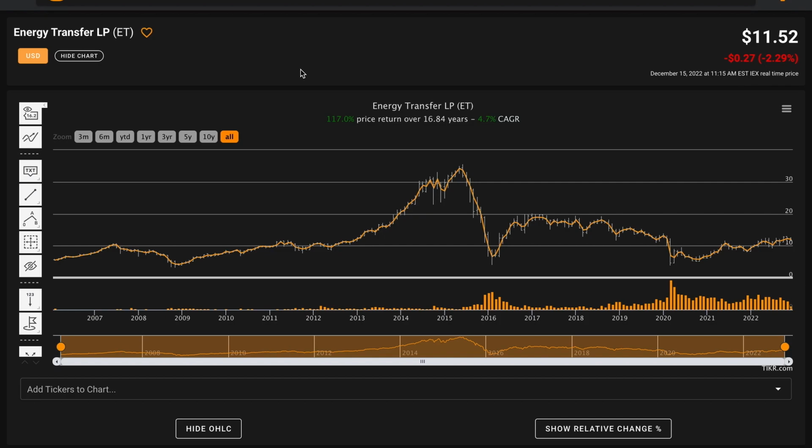...who transfer and store hydrocarbons. The company is using quite a large amount of debt in their business. That's the case especially compared to their historical free cash flows. However, looking at their free cash flow over the past couple of years and currently, it does look like their debt loads are potentially more reasonable now.